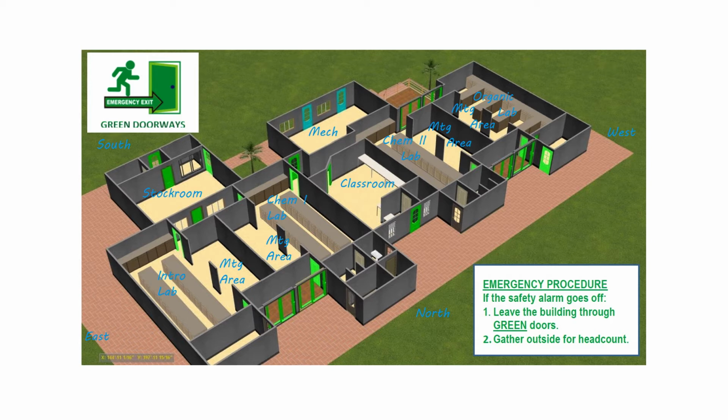And then the Organic Chemistry lab, which is designed slightly differently, but still has a classroom, working benches, and fume hoods in which you can do the work. My colleague, Dr. Tanya Cordova Santiago, will be talking more about the Organic Chemistry lab.